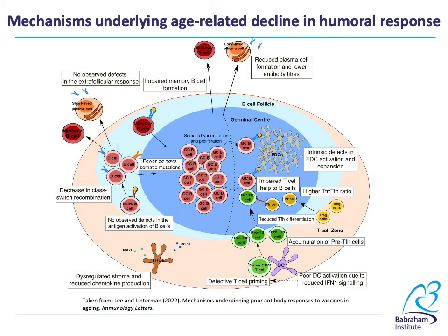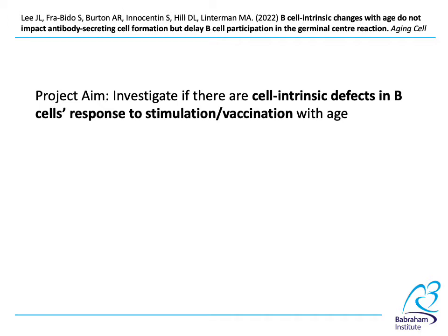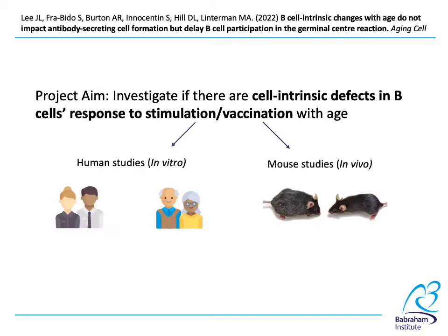Multiple mechanisms underlying the age-related decline in humoral response have been characterized, including defects in T cell priming by aged dendritic cells and dysregulation in stroma function. However, whether B cells intrinsically are defective in their function with age remains unclear. In this paper, we aimed to investigate if there are cell-intrinsic defects in B cells' response to stimulation or vaccination with age, using a combination of human in vitro studies and mouse in vivo studies.